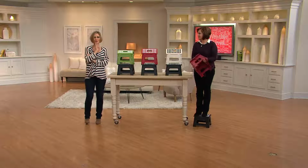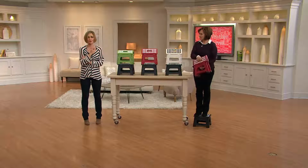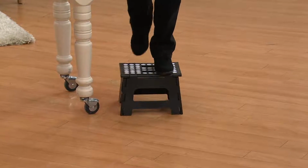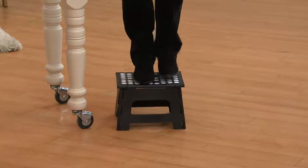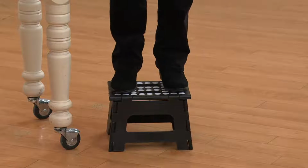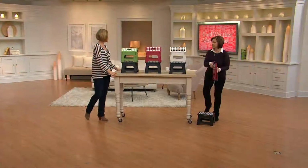By the way, it's also great if you're somebody who's on the road a lot, somebody who just retired. You're going to be RVing, you're going to be boating, you're going to be camping. Bring this along. It goes everywhere with you. It's super lightweight, compact, and easy. You get two. Not just one, you get two of them for $19.93. That's less than $10 each. Yeah, it's a great deal.